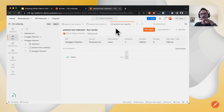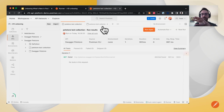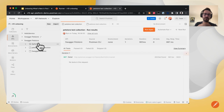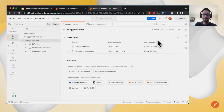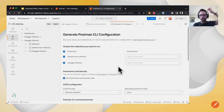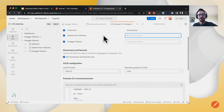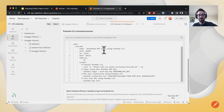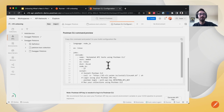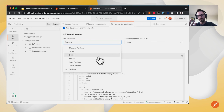I'm not diving deep into it, and that's only from the consumer view. So I was in the collection run. Everything that I've done here, you're also able to do it from the API definition. So if I jump back to my API and I go in test and automation, from here, let's say I want to generate a CI configuration for Travis CI. I can say, I'm using Travis CI. I want to run that pet store test collection, not the Swagger pet store. And then if I had an environment, I could select it. And this is going to generate directly the Postman CLI command as well for that specific tool, CI/CD provider.